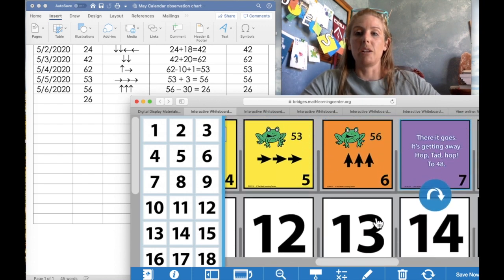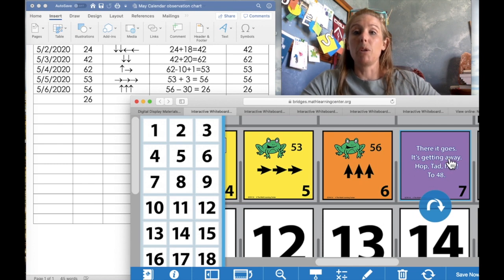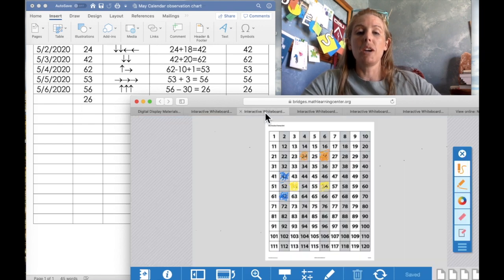Let's move that in a little bit closer. And we have a purple card, so make sure that you remember the color purple. It says, "There it goes. It's getting away. Hop, Tad, hop to 48." So Tad needs to move to the number 48. We left off on the number 26 yesterday. So let's go ahead and look at our chart. He needs to get to 48.